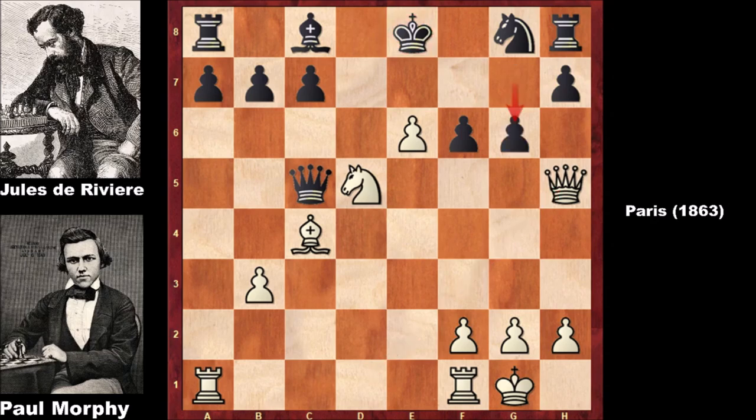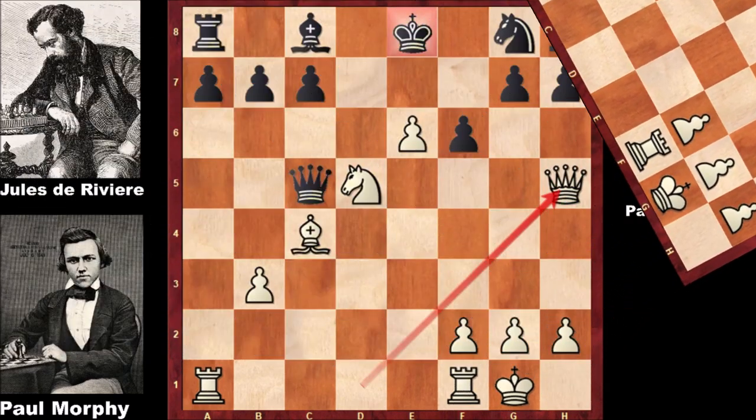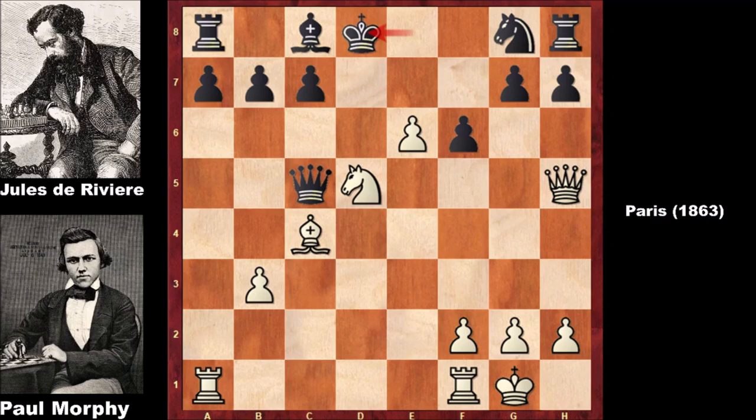But if pushing the pawn, what happens then? Then of course capturing the pawn, this is check, discovered check to the queen, sacrificing the knight, but capturing the queen, so this is losing. After basically checking the king, black has to escape, black has to run away, but then Paul Morphy played rook from a to d1 and the Riviere resigned. Because there is no sensible defense in this position.